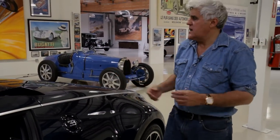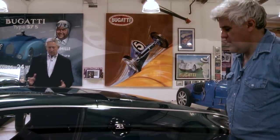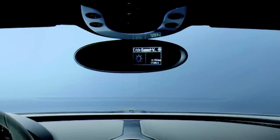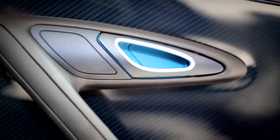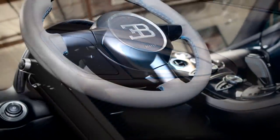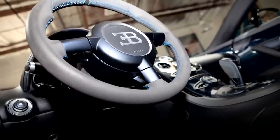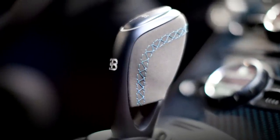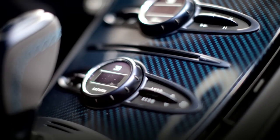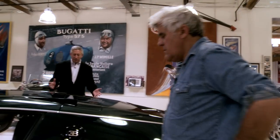What other features, John? Well, as we mentioned, it's a really clean design, but it's got a reverse camera that displays in the rear view mirror, park distance control, heated seats, the air conditioning, iPod hookup in the center console. You'll see some slight changes in the design. For example, the steering wheel in this car is more of a sport wheel with a textured leather. Same on the shift knob. The center console is carbon fiber as well. And we can produce it in any material you like, if you like leather, but because of the carbon fiber on this car.